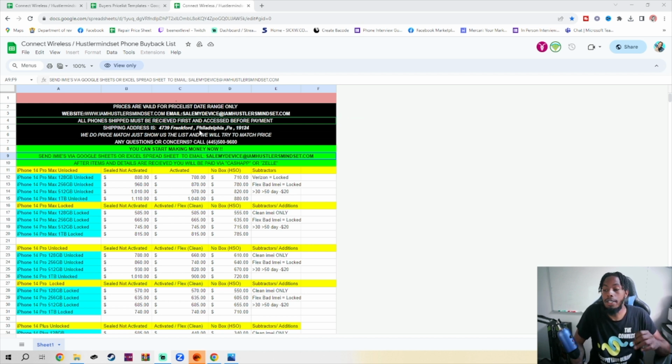So what happens is once the device is received, literally within the first hour or 30 minutes, honestly, it is received to the store, which this is the address. So you're going to get all this information. Okay. Once it is received, it is literally going to be Cash App, Venmo'd, or wired to you. Okay. There's no waiting. No waiting. We do price match as well. So we do price matching.